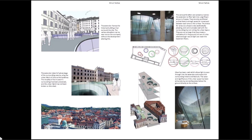The extension frames and enhances the existing buildings that can be seen across the courtyard. The urban fabric of Graz is used as a backdrop, so the existing visuality is not ruined. The cone perforations are carefully positioned to filter light into the underground extension, and the choice of cones as a shape is aesthetically pleasing and communicates well with the surroundings. Each perforation differs visually due to altering sizes and shapes. Large amounts of accommodation can now be used beneath ground without visually destroying the heritage of the museum. The glass enhances the heritage and allows us to directly engage with the surrounding historic architecture.